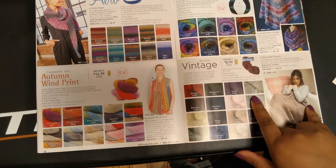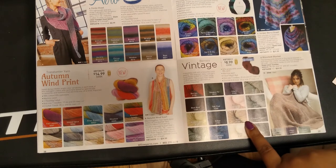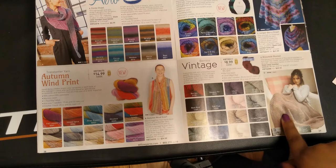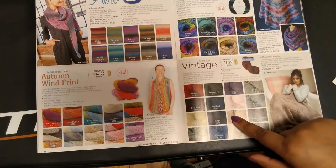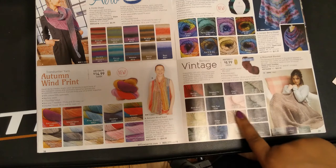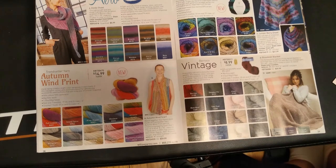So it does say oats. I'm not as jazzed about oats in the sample as I am in blanket form, but I will flag this anyway because there are some other really cool colors that could be used. I like sapphire. Blue is one of my favorite colors, so if that is what it looks like, I would like that one.